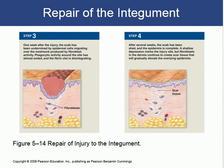So the germinativum will start to make new skin under the scab like this, and underneath here the fibroblasts will start to form granulation tissue, until this is completely repaired. You don't see the scab anymore here. So this is the whole process.